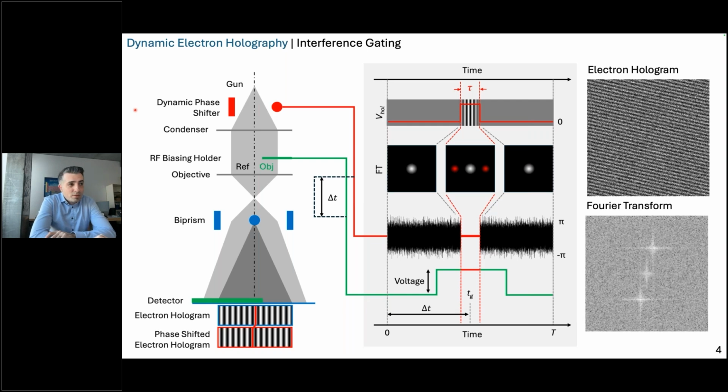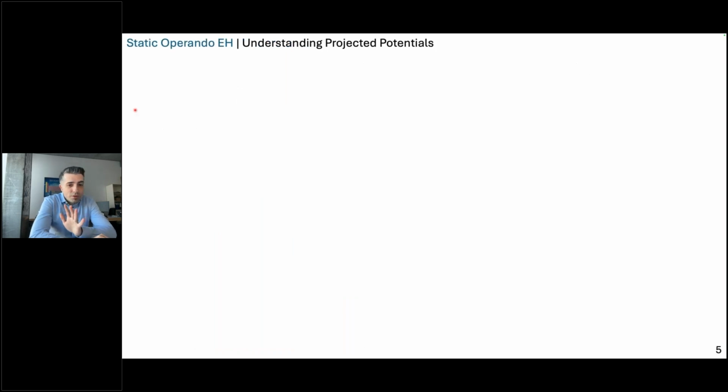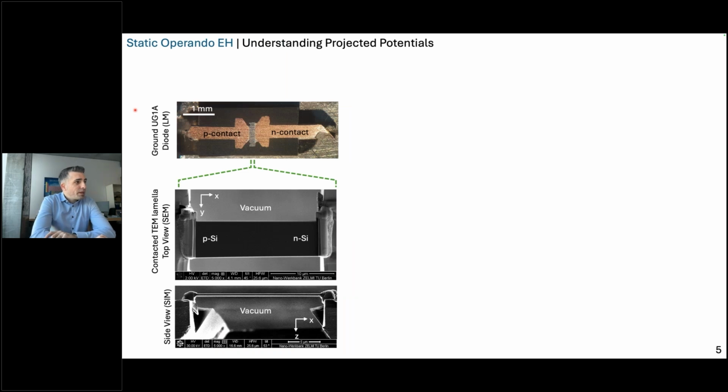Anyway, going back to our diode. We now know the method, electron holography, and it is rather easy. We know that the diode is now in a shape where we can apply bias to. And before we start our experiment, we should think about what we are expecting. We know that we have some kind of material featuring a P side and an N side, and in between there should be some kind of potential distribution, which is correlated to the diode.